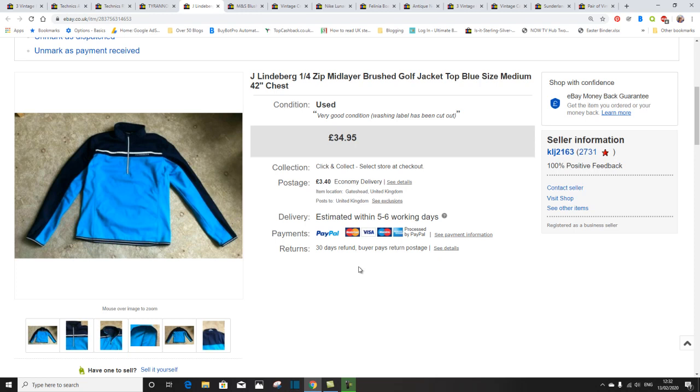I got an offer of £30. I actually got a couple of offers on the same day. I got one for about £20, and then another one came in for, just after I'd declined the £20 one, another one came in for £30. So I was quite happy that I didn't take the £20 one. So I took the offer of £30, and that was a profit of £22.10. So when I see Lindbergh again, I'll definitely be picking those up.